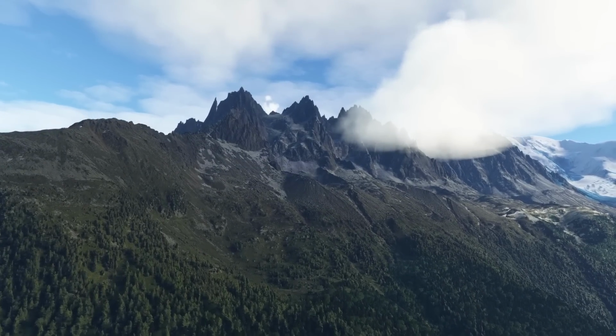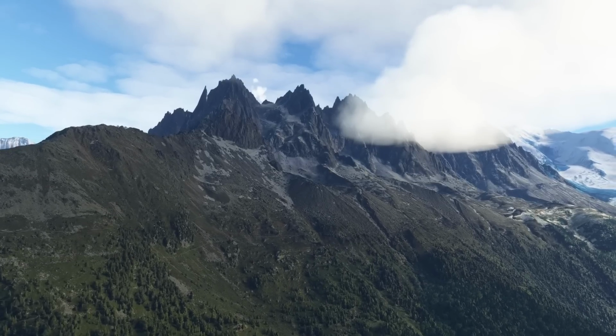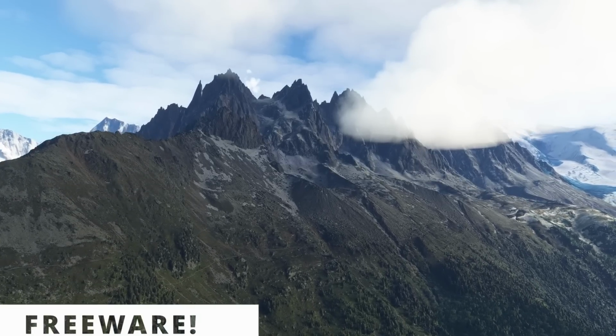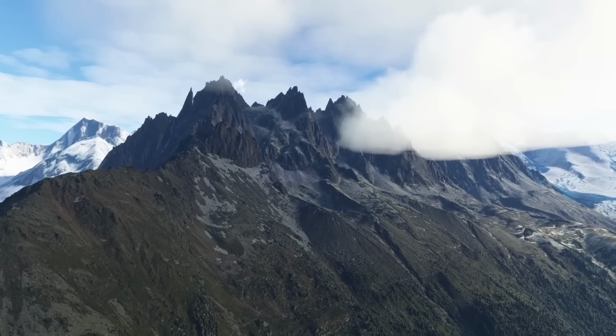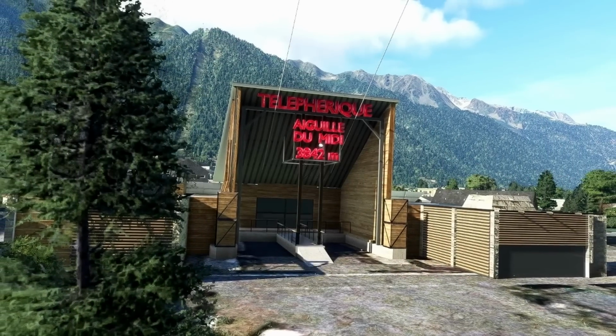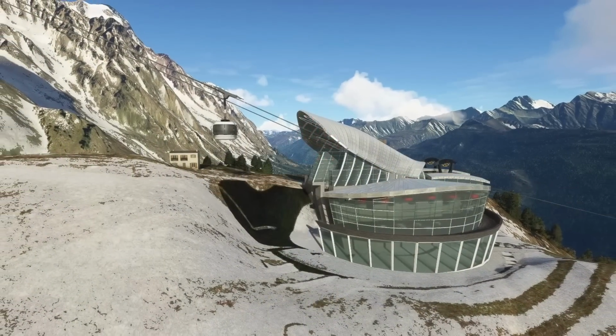Adrian L has been the dev for this project. It looks like a fun project to discover this great terrain. The additional packages can add more to the immersion. In this case, try out the Skyway Mont Blanc, a full experience with animated skyways connecting nearby locations. Another beautiful addition on Freeware, and this looks great by the way.